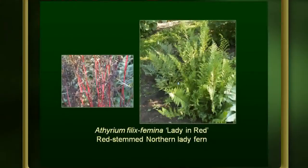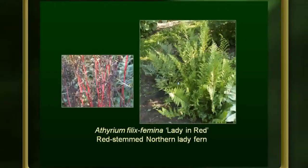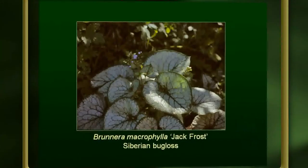Now this one, the lady in red, is a lady fern. This was actually developed at New England Wildflower, and you can see in the fall on the left those red stems, just gorgeous. But that's another good fern for the shade for a fine texture.